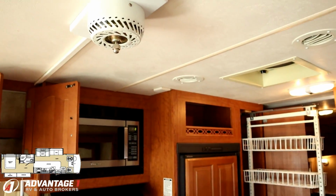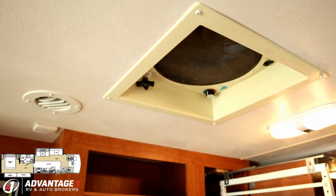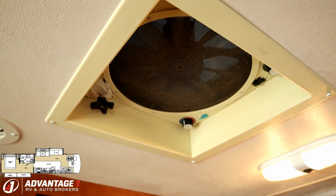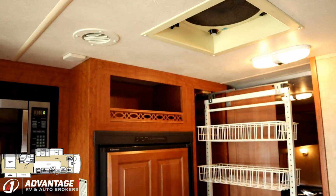Very simple to do, and frankly, a very nice addition to this model. Big vent fan up here, and this is a push-pull fan, so if you want to bring in some cool air, or if you want to exhaust some hot air from cooking, or get the humidity out, you can do that.